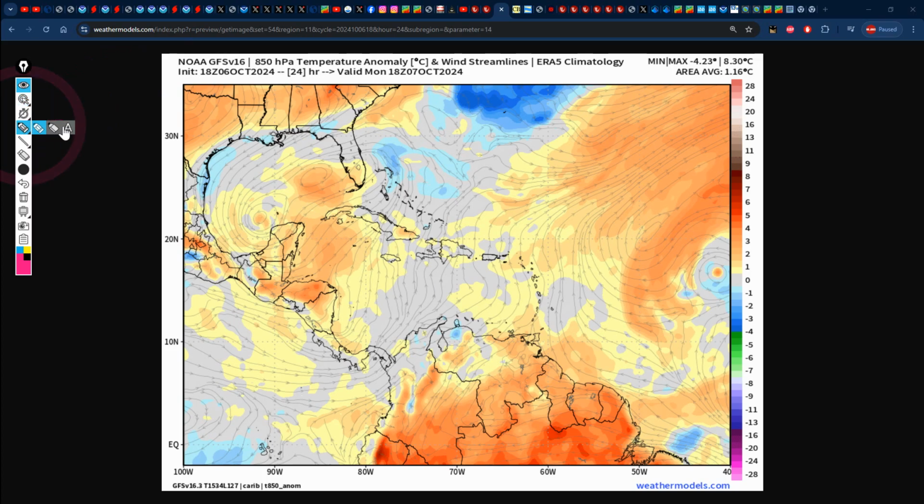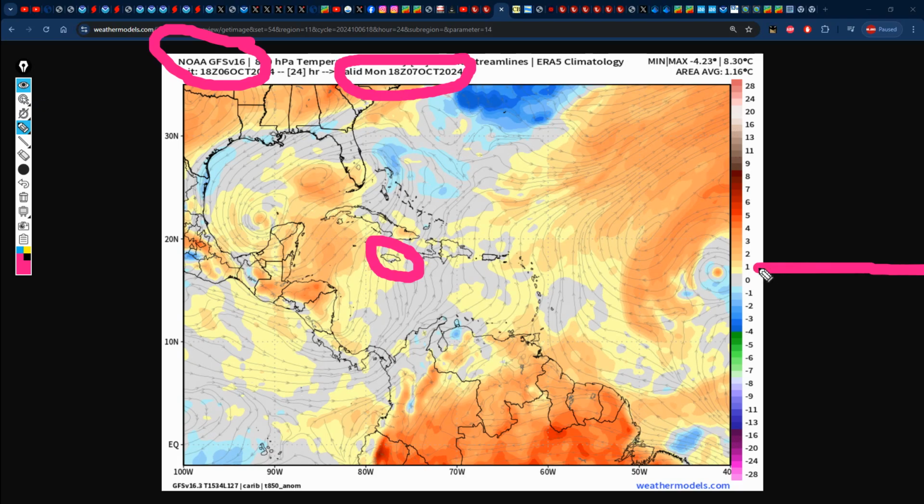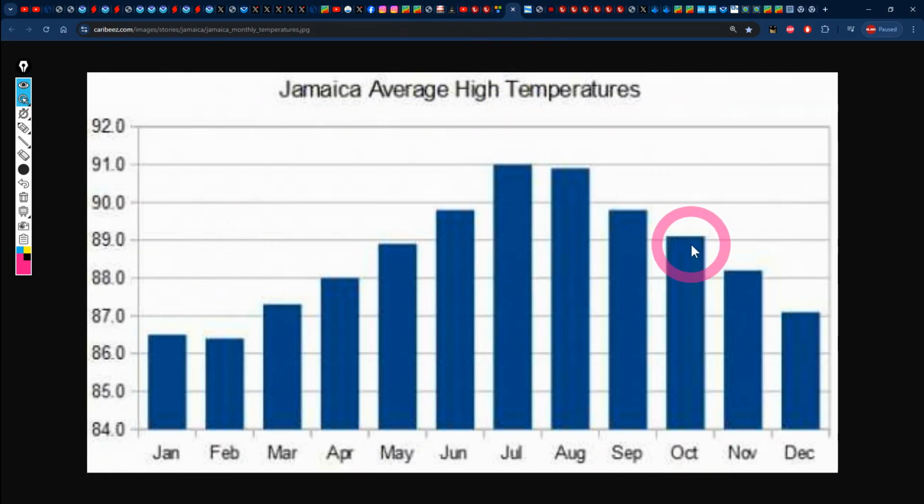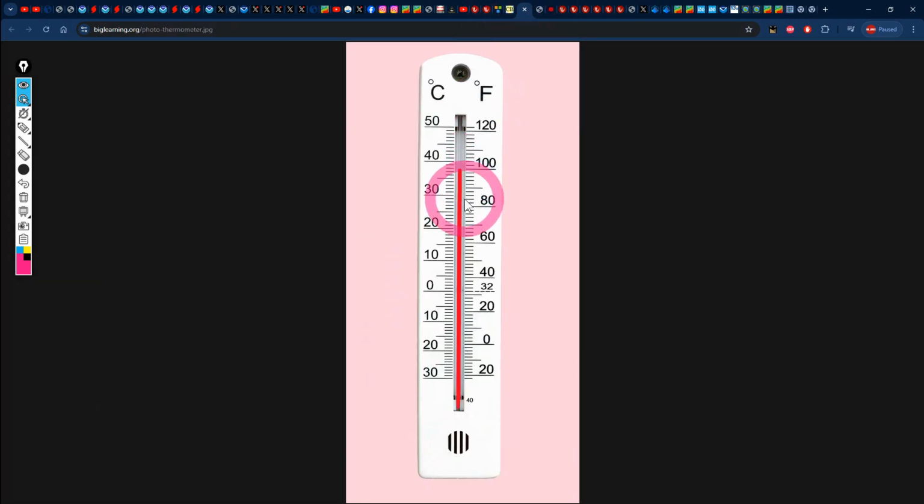Taking a look here at the temperature forecast for tomorrow, this map from the GFS is showing 18Z on Monday, when calculated, that's 1 p.m. on Monday, and we can see Jamaica right here for the most part, embedded in some slight yellow colors like what we see on the key on the right. That represents 1 degree Celsius above normal temperatures. I know the normal temperatures for the month of October across Jamaica are about 89 degrees Fahrenheit. When we take a look at the thermometer, or when calculated, 89 degrees Fahrenheit is about the same as 31.6 degrees Celsius. So given the yellow or the 1 degree Celsius temperature rise tomorrow, we should be receiving anywhere from 31 to 32 degrees Celsius at most for Jamaica's temperature on Monday.